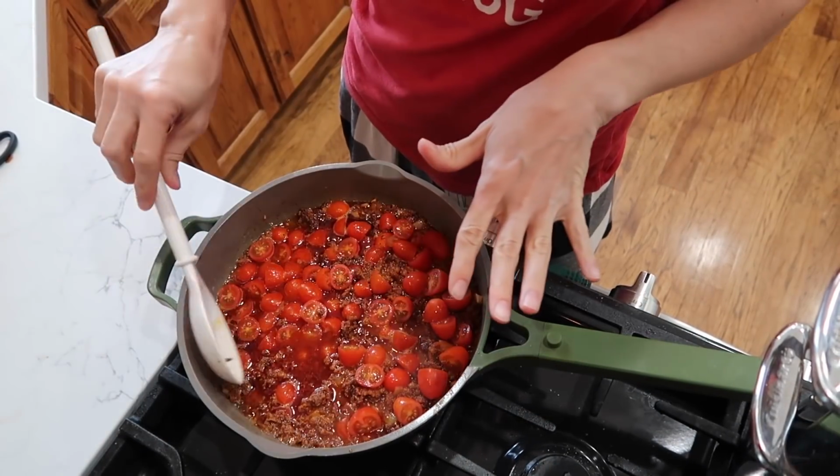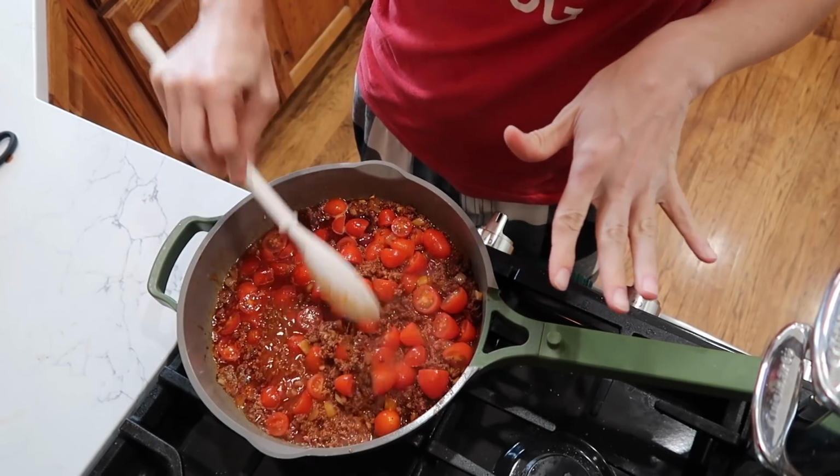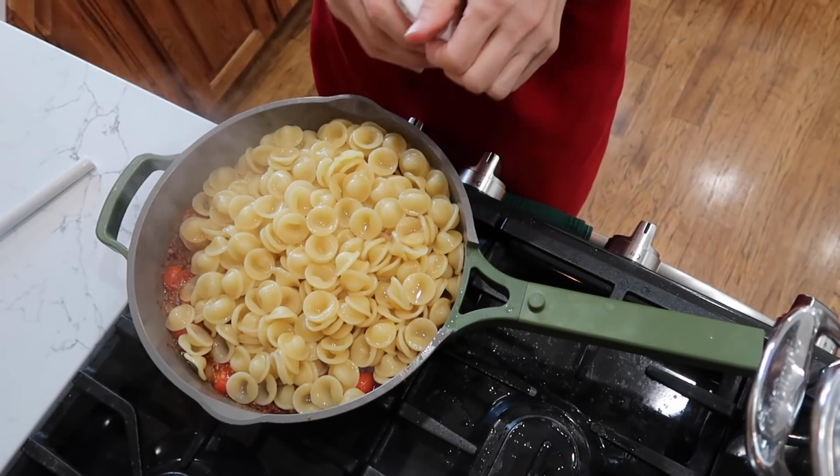That's all for now. I just want to wait until these tomatoes are cooked and all of this comes together while my pasta cooks, and we'll add some cheese at the end. Okay, here comes the pasta. A little bit of Parmesan cheese.